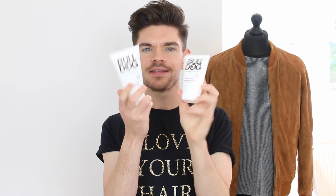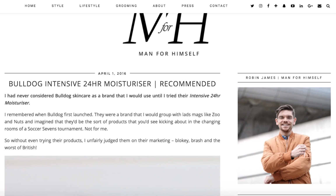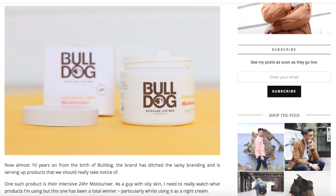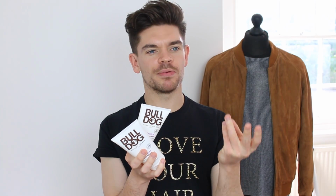Next up, it's one for guys with oily skin like me, and it's a new release from Bulldog. I say new release, this was out in May, it's a new release to me. And also I've not really seen this in the shops. I first wrote about Bulldog back in April on my blog. Bulldog used to be a really chavvy British brand. I mean, you can't really say a brand is chavvy, Robin, stick to that.